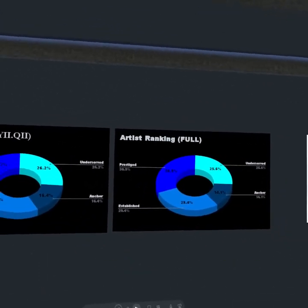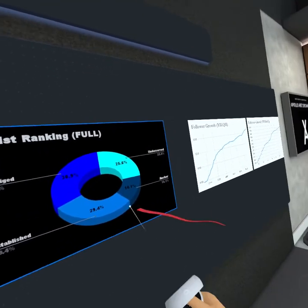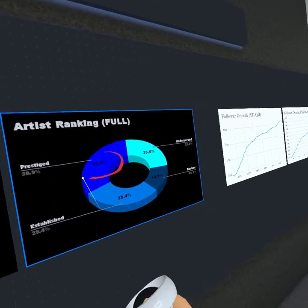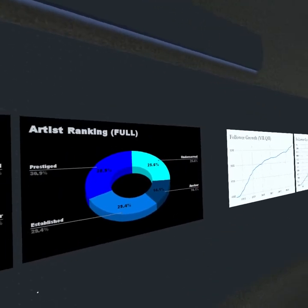And so artist ranking, out of all of the 500 pieces in the Apollo Art Archive, it's going to be about 1 in 4 have 3,000 or less followers, and then about 30% respectively for established and prestige, and then the Anchor definitely needs some more support there.